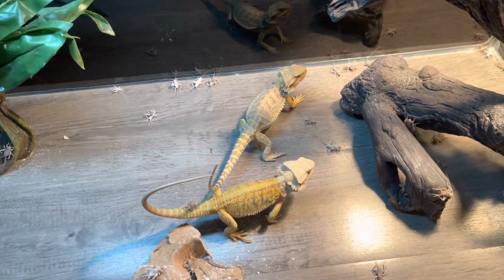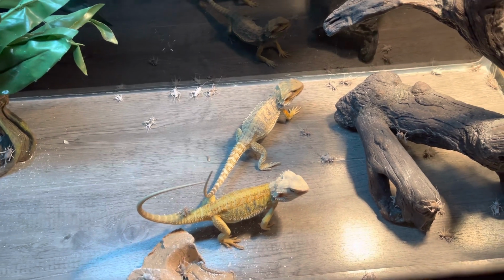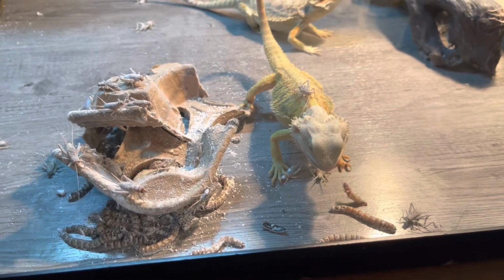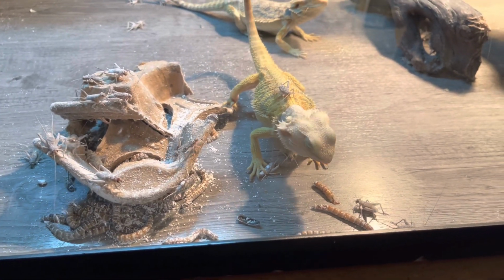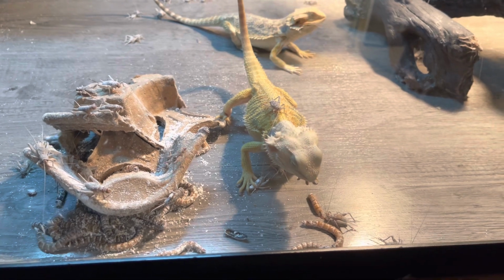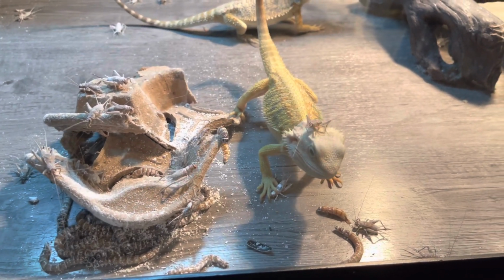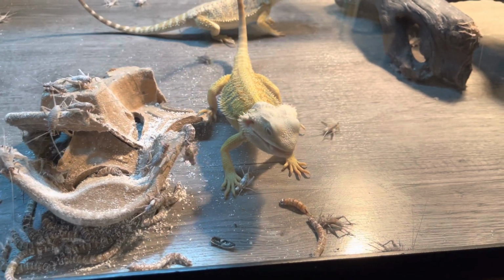Look at that. His tail is curling up. He's on hunt mode. Let me set this out closer to you guys. He's going after some superworms. He's cutting that baby in half. Look at that. Ooh, he is tearing up the superworms. Look, he even got a hat on. Oh, that was a cricket. Sorry, guys.